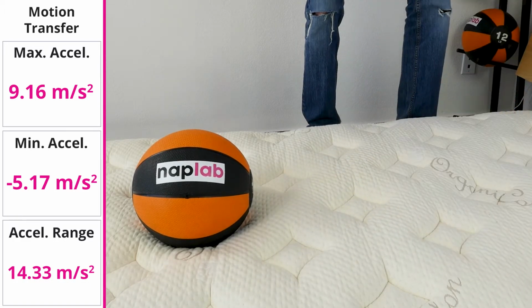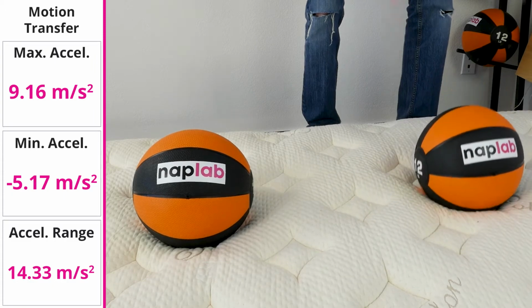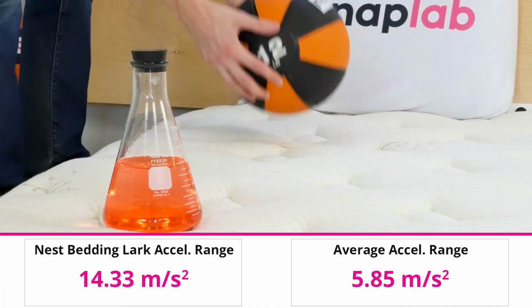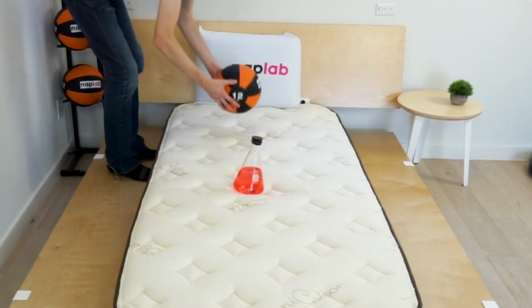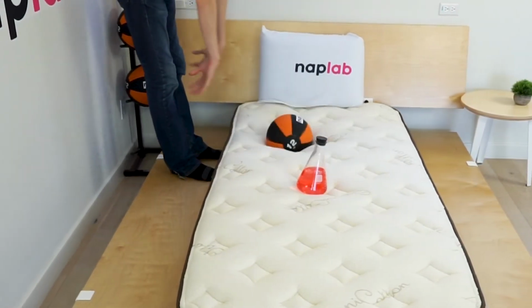In our test, we measured a total acceleration range of 14.33 meters per second squared. This is significantly more than the average motion transfer of 5.85 meters per second squared, almost 3 times more. Based on all mattresses we've tested to date, the Nest Bedding Lark mattress has the second most motion transfer of any mattress.